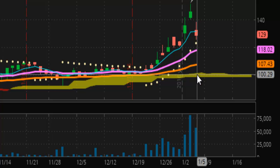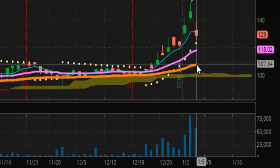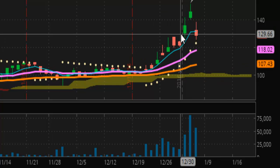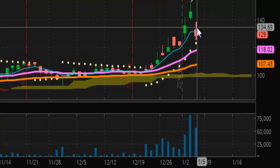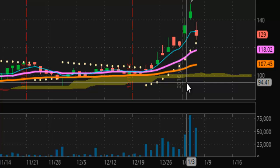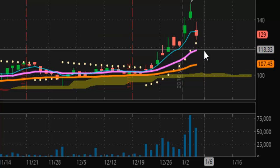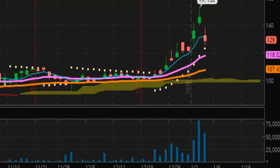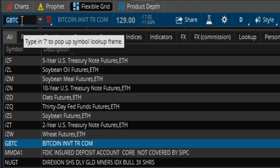And right now it is in danger of coming to this 107. It's in danger of coming back here. This right here is really parabolic. So prices like to revert back to the mean. So between 118 and 107 on the GBTC ETF that tracks the Bitcoin, that's where you're going. All right, moving along. Let's take a look at what happened in the Dow.